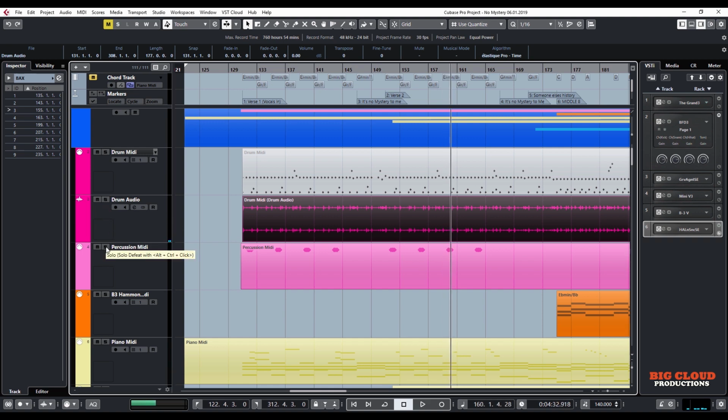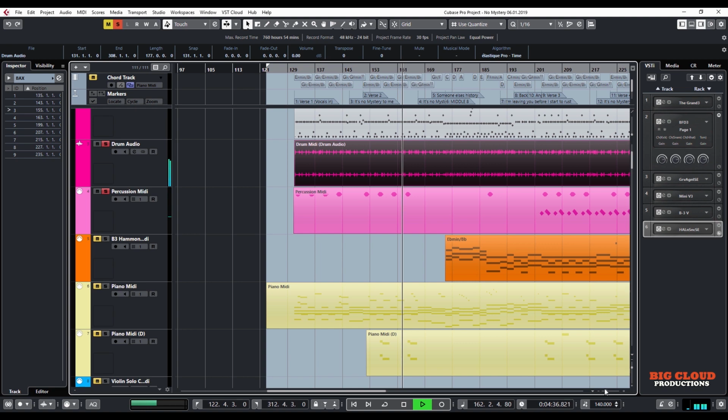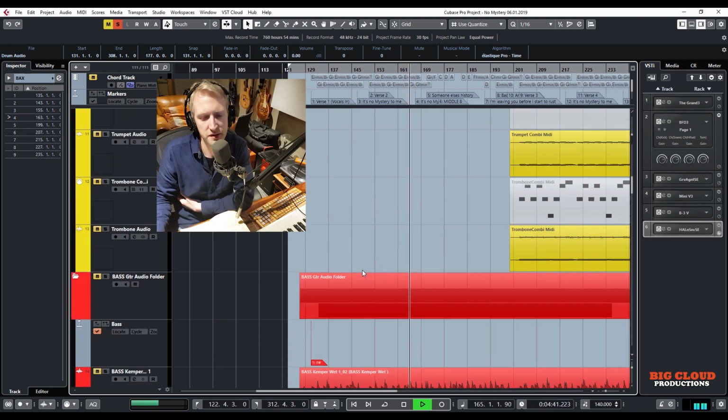Then we can start building up the track. Once you've got the time, the arrangement, the chord, you start building up a little bit of percussion. You can hear the egg shaker there. Threw that in. Again with BFD3, you can hear the brush on the snare there. Sounds really nice.